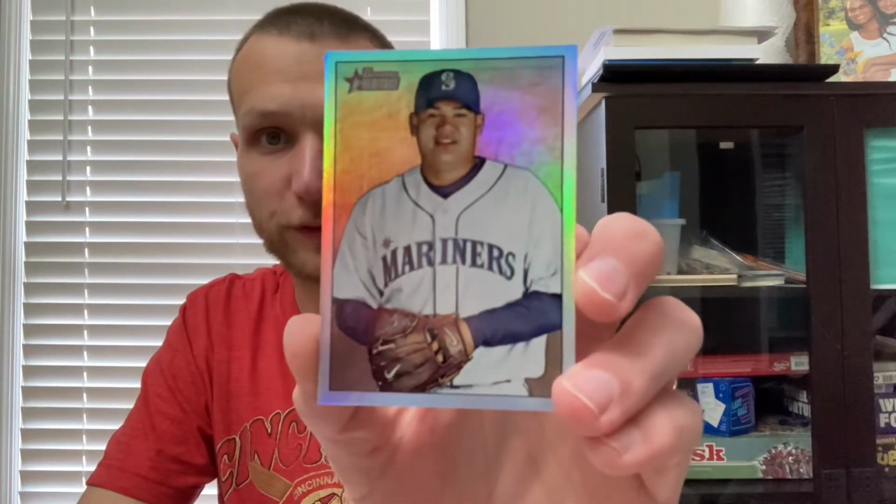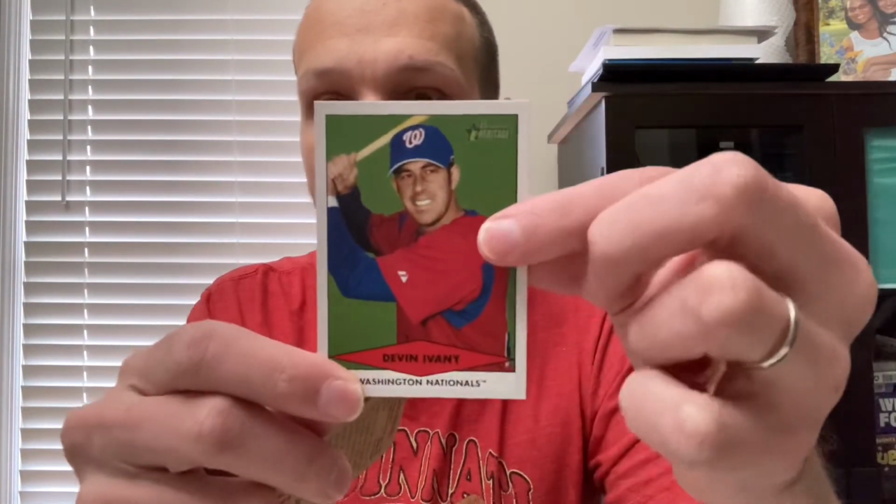And there is a Felix Hernandez. That's a cool card. What's interesting is that some of these are modeled after Red Heart dog food. This is from a 1954 Red Heart dog food product is what this design is modeled after. So kind of different. So first pack was a success, got an autograph out of it. That's pretty cool. I'm just going to open it this way. You never know. Let's see what we have here.